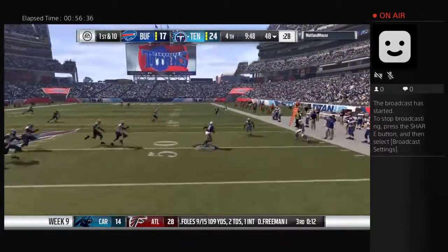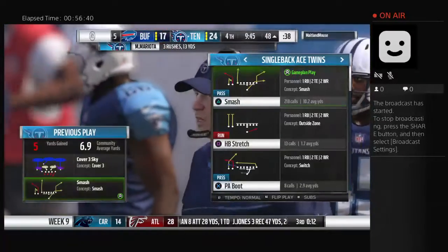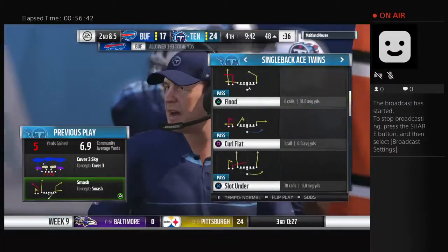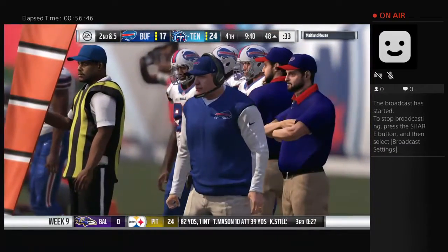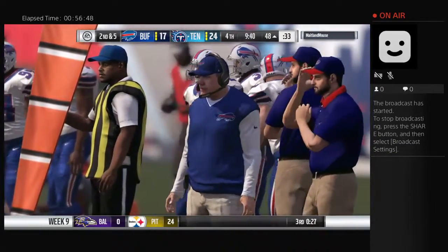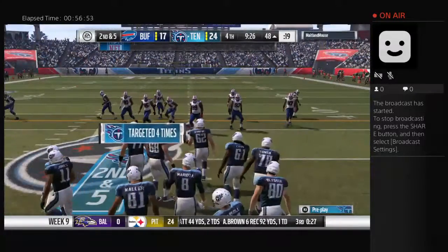Eluding the pressure right. And he's got room. 5 yards on the pickup, and it'll make it a 2nd down. Now, how about that play? He took a possible negative and turned it into positive yardage and slid down to avoid taking a big shot. Excellent job getting down and avoiding the big hit.